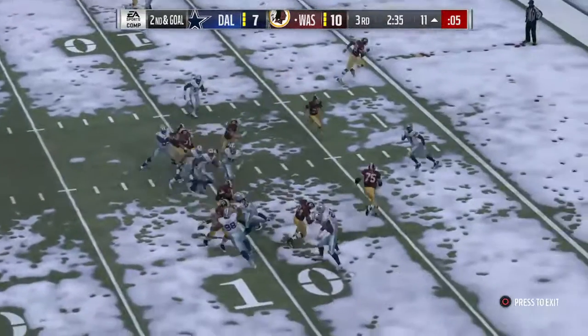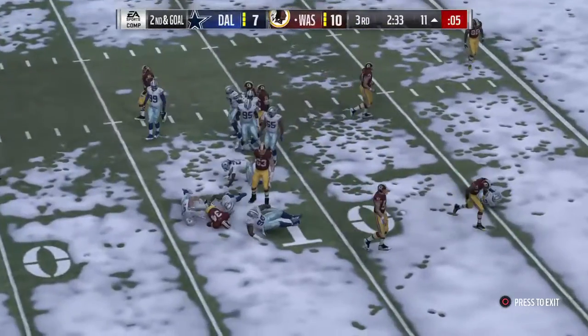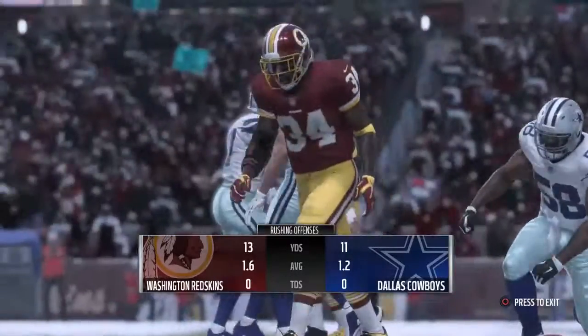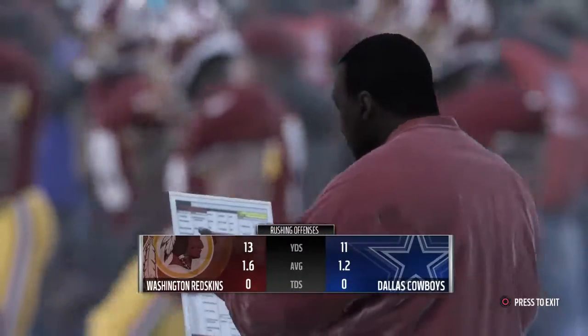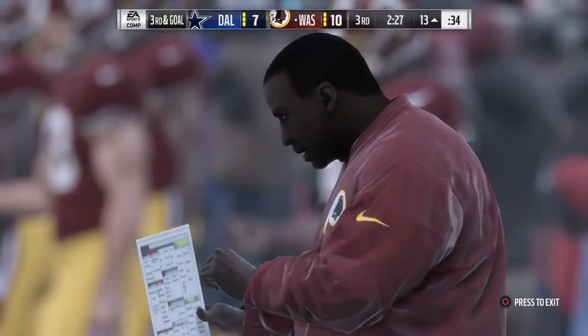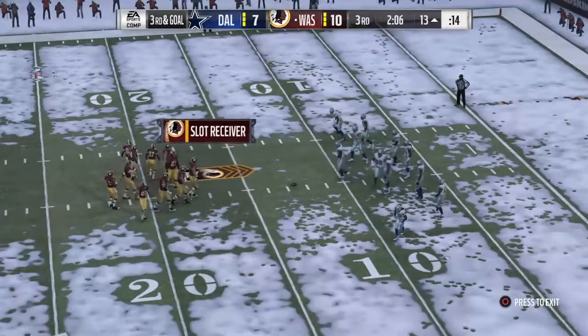A handoff as they run the counter play. And the reinforcements come in as they're going to stop him behind the line. He lost 2 there, and it's 3rd down. To say they've kept him under wraps running the football, that's an understatement. He's been completely neutralized. Yeah, they've essentially taken him out of the game, haven't they?